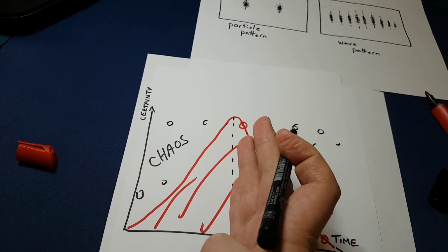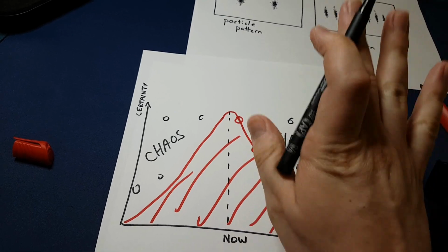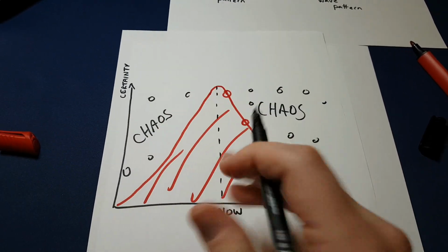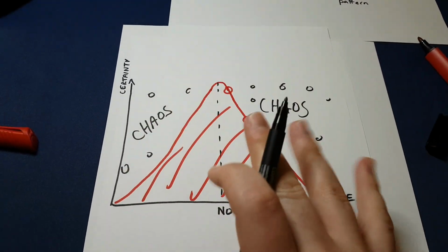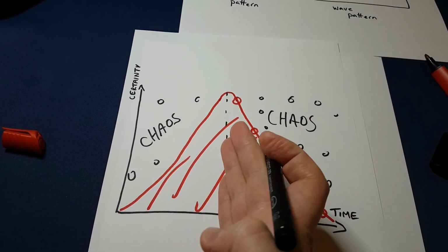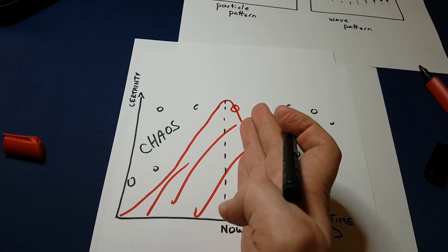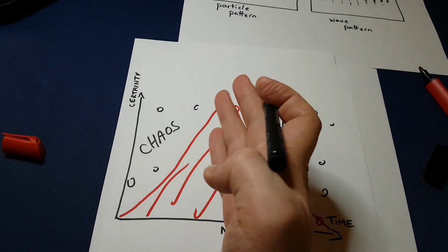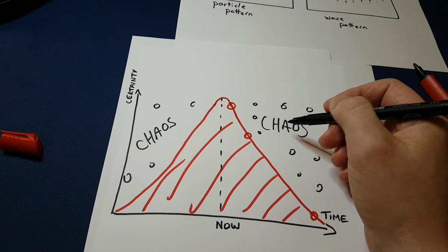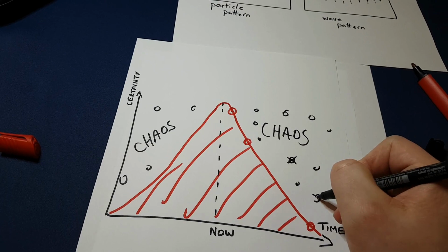Now that time, that now moment, moves into the future. Let's assume we've got a linear timeline, okay? We'll go with that for this video. We can talk about the nature of time in another video. But for now, let's go with the story that the now moment moves towards the future. Well, that certainty also moves into the future. So the more certain we are, the less of this chaos remains.